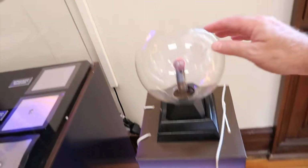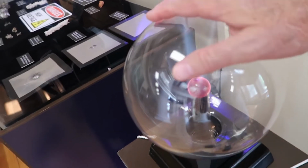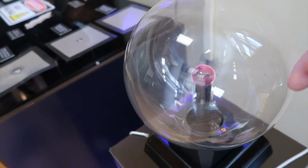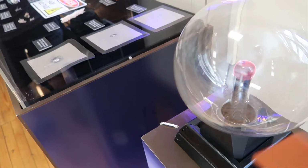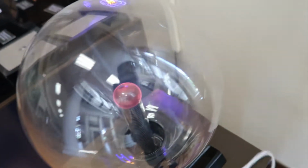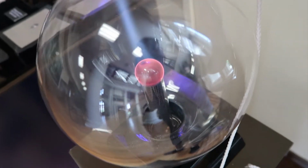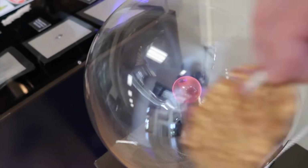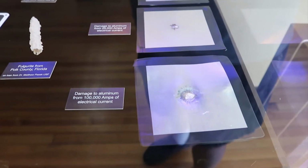Oh, this, see? Oh, can you see it? Wait, kind of bright. Ow! Ew! Let's see what this does. It does a little bit. It's kind of doing some on its own. Oh, that's a copper. It's shocking, isn't it? There's some fun stuff that happens when you play with high voltage.